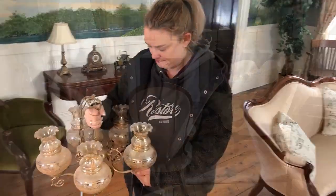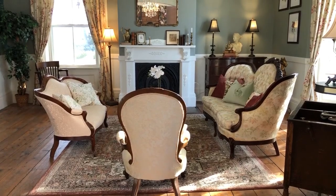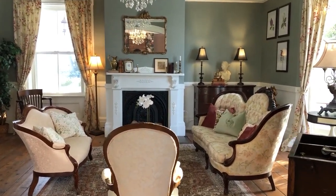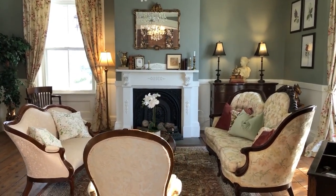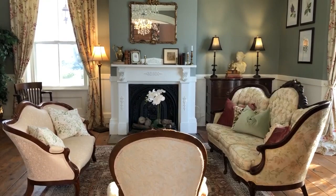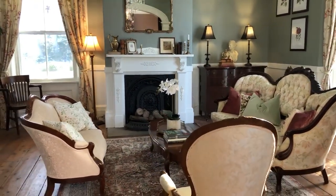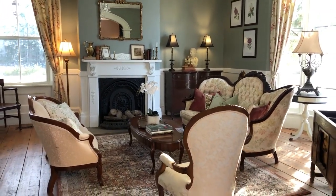If you've been following us for a while, you'll have seen this reception room looking very different over the time. It has been filled with curiosities with the Montpre collection at our summer and Christmas markets. I've done different configurations of couches. We've had it set up as a Christmas set with a bed in here.